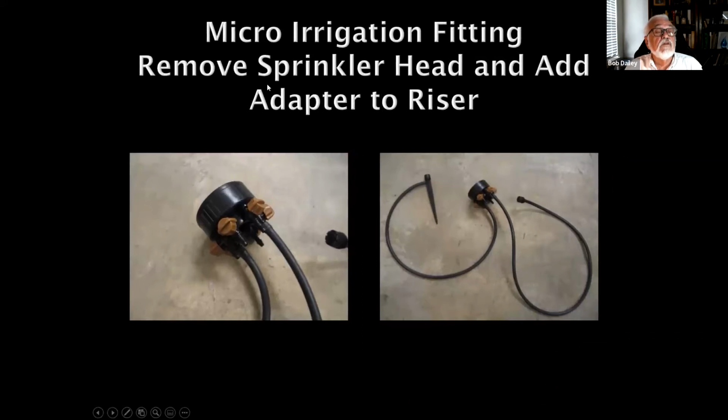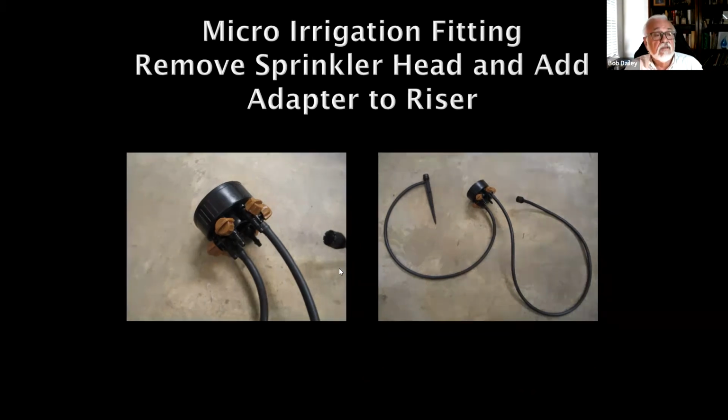Micro irrigation fitting: you can just remove the sprinkler head with this system, hook this into it, and this will pressure regulate and it will adapt. And all you need to do is put this little 1/4-inch line on it, or you can actually get these with 10, 12 lines coming out of it, and you can feed plants in a circle like that.